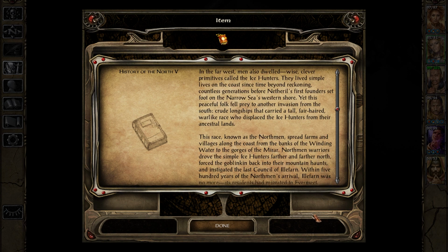In the far west, men also dwelled, wise, clever primitives called the Ice Hunters. They lived simple lives on the coast since time beyond reckoning, countless generations before Netheril's first founders set foot on the narrow sea's western shore. Yet this peaceful folk fell prey to another invasion from the south, crude longships that carried a tall, fair-haired, warlike race who displaced the Ice Hunters from their ancestral lands.